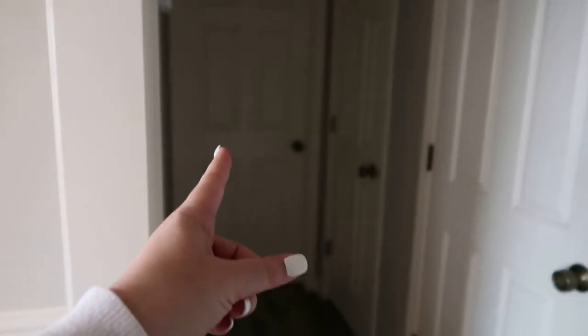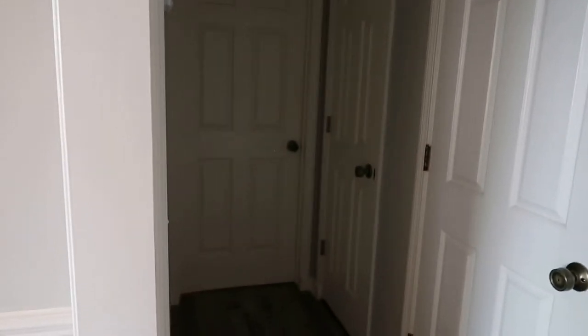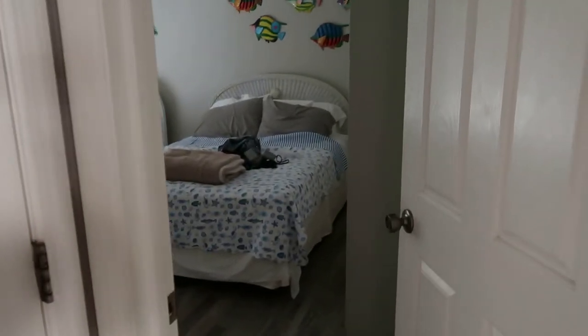And then on the first level here, this is the door we just came up. This is our bedroom back here. And then this room is just the washer and dryer. And this is a little half bath. That's a closet. And then that is, this bedroom here is exactly like the bedroom that we're staying in. It's set up the exact same way. So that's where one of my brothers is staying.